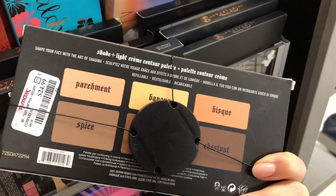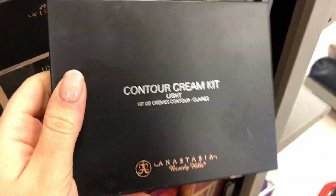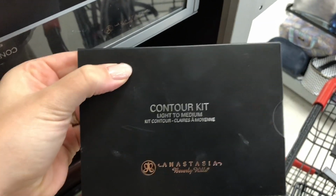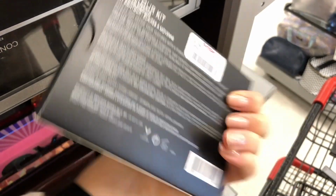And this is $24.99. They also have a ton of Anastasia Beverly Hills contour cream kits. This is in the light shade, and it's $16.99. And then this is just the regular contour kit, the powder one, I believe, in light to medium, and it's $16.99.